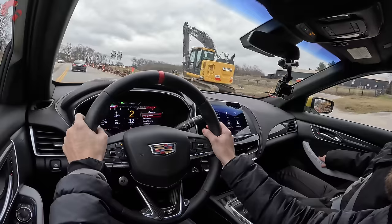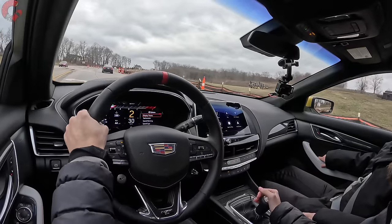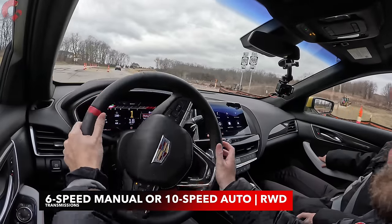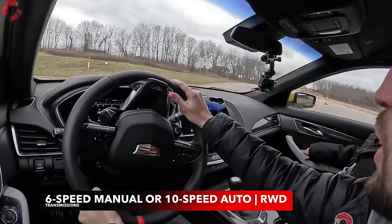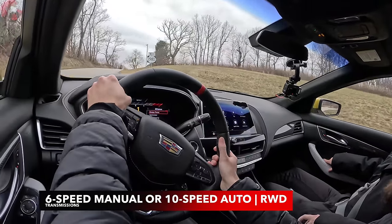Now, as I was downshifting, you, of course, noticed that this is the manual transmission. We talked about that a little bit earlier. One of the kind of insane things about this model is that no one is doing this, let alone doing it in an executive style luxury sedan. The fact that you have this is absolutely crazy.